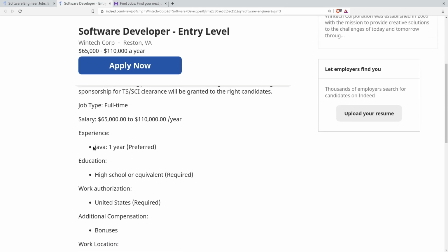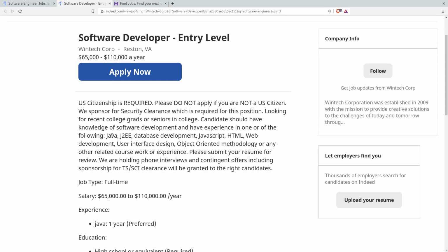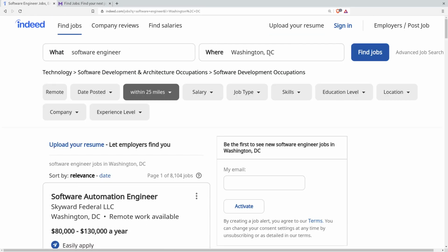Now, this job, like I said, you're going to have to be pretty much topped out in Java to get the top pay. So keep that in mind, but that's what companies are looking for. This isn't very detailed. It's Java, J2EE, database development, JavaScript. So it seems like you're going to be more on the web side of things, but it doesn't speak to the actual infrastructure. It's just saying you're going to be using Java, JavaScript, so a lot of web technologies. So these are the things you would have to learn and be proficient at to land a six-figure job like this.